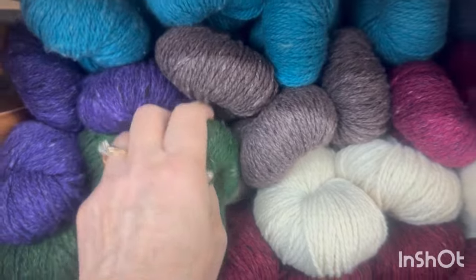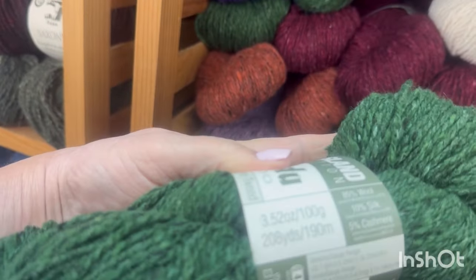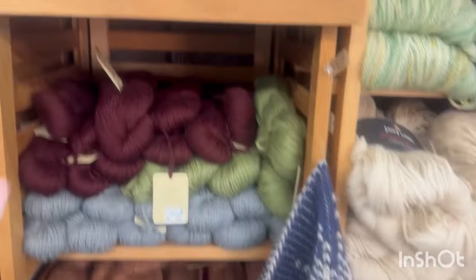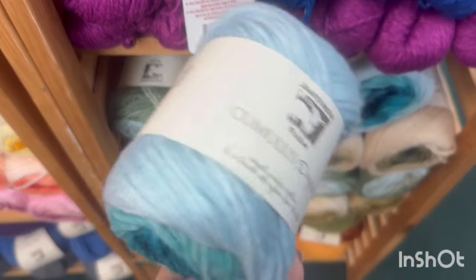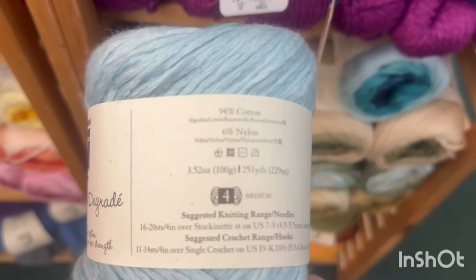Queensland collection. This feels really nice. It's luxurious merino, silk and cashmere. Woo-hoo. Wonder how much. $25 a skein. There's 208 yards. There's some ribbon. Cotton chenille. Okay, this is Juniper Moon Farms. Cotton nylon.